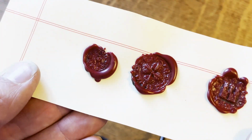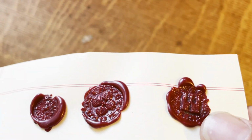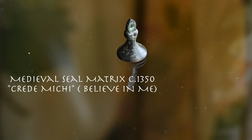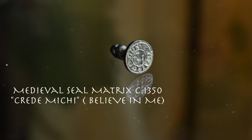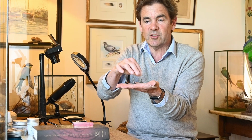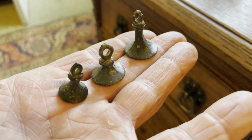Anyhow, here we are. Three seals. Such absolutely charming things to find. I feel really, really lucky to have found three. I mean, I haven't found one in ages until the other day. I mean, these are pride of place in my collection. Right, back to the fields.